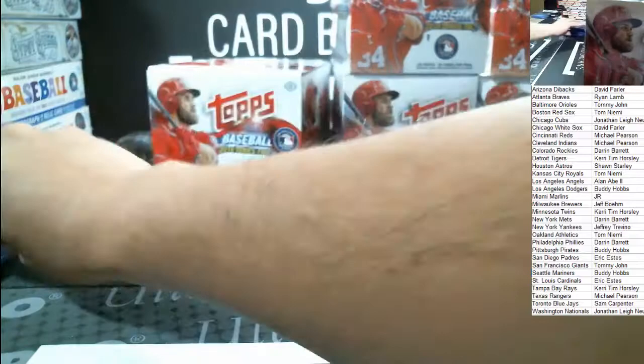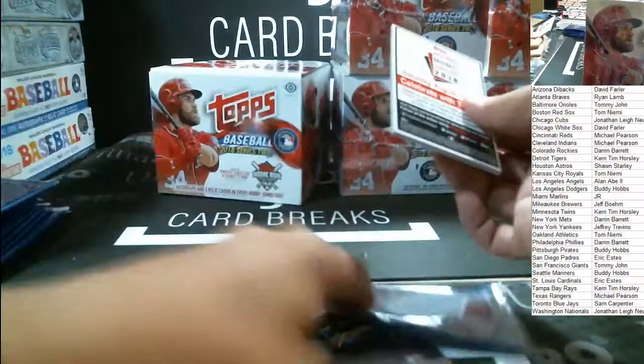Actually, we'll open up two after everyone, just so we can get something, you know, change of pace here. We'll open up two silver packs. There are 12 guys, two per box.